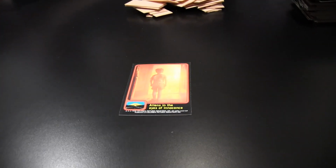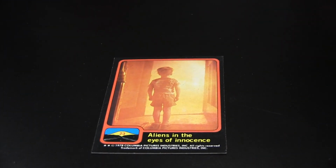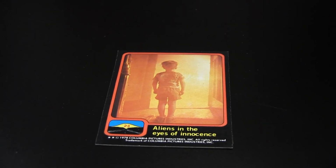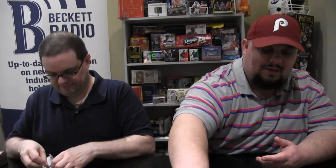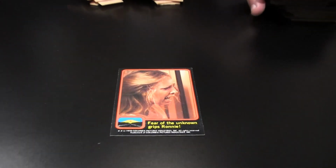Aliens in the eyes of innocence, as Ronnie stares out into the open to see aliens. If there's anything I know about horror and sci-fi movies, it's that children cannot be trusted. I bet Ronnie's probably planning something diabolical there. All right, I got all of mine out. Fear of the unknown grips Ronnie. She looks so unhappy. You're done? I'm done.